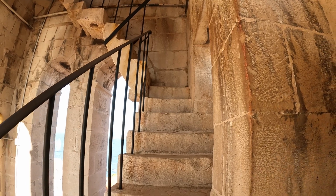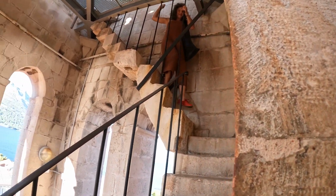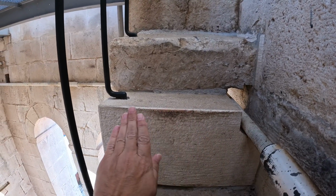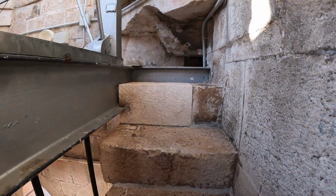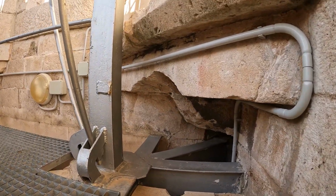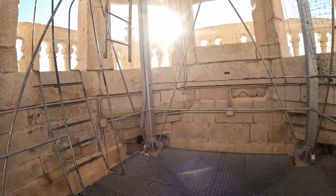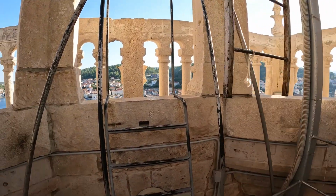Oh, someone's coming down. Okay, so we'll wait. We will rest. Oh, look at that view. Nice. Wow. This is how narrow this is. You can fit a few hands in here. Holy guacamole. Oh no, the bell's right there. We need to get out of here before 6 o'clock, or we will be deaf. Wait, this is the top? Oh, you gotta climb over? Oh my goodness. Okay.